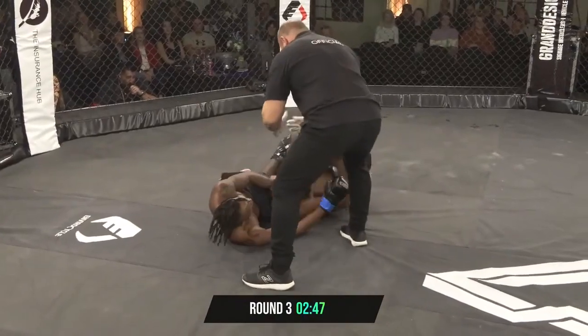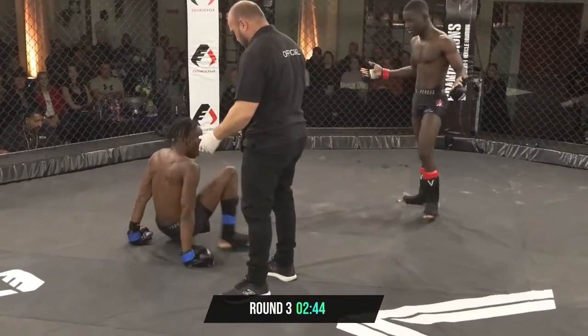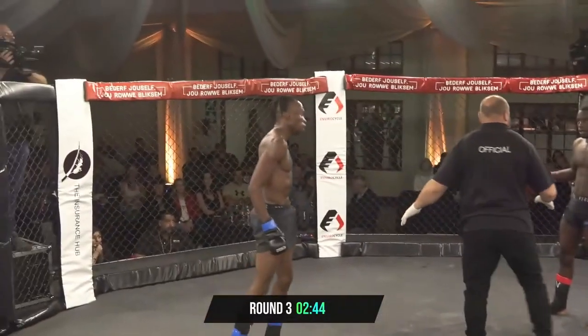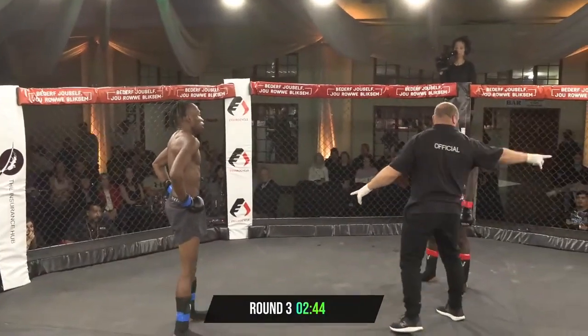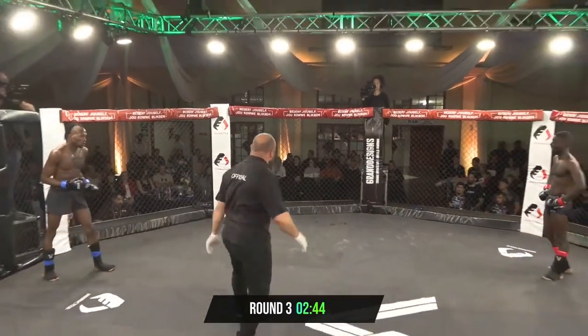Oh, what a head kick. I don't know if Freddy Basson wants to take a look. Yeah, sending him back to the corner. It was almost like the knee connected as the opponent came in. A knee definitely connected to the head. But no, he wants to fight. He doesn't care about the knee to the head, so they want to continue.